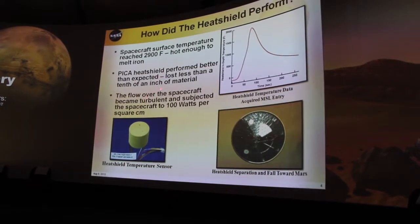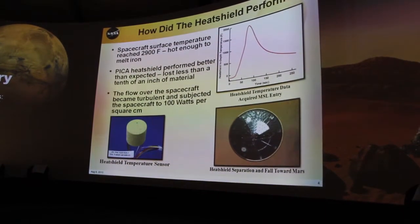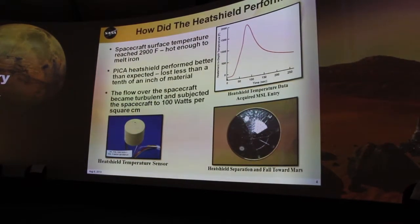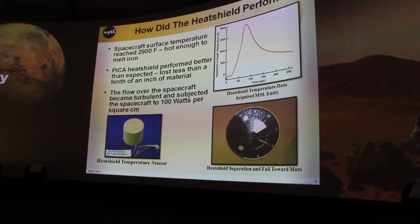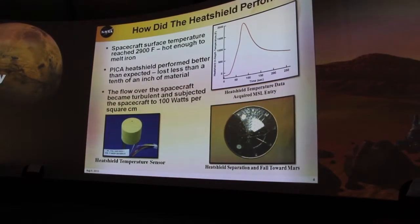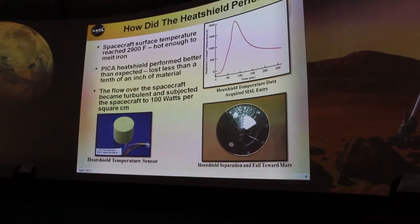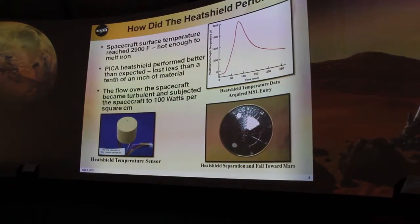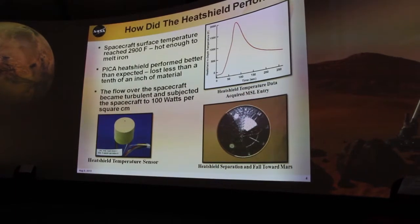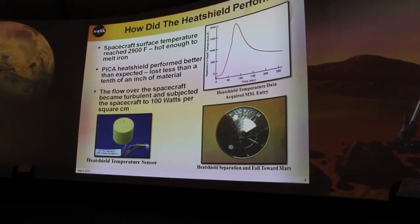And on the PICA heat shield, we also measured how much of the material got removed. As you may imagine, these are ablative heat shields, and they sacrifice themselves as they go through the entry process. Through the instruments we had embedded, we found that it lost less than 1/10 of an inch of material, where we were expecting it to lose about 2/10 of an inch, and we were prepared. We designed the heat shield for it to lose about 1/2 inch of material. So it did better than what we thought.